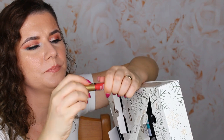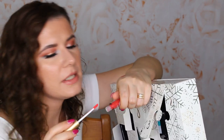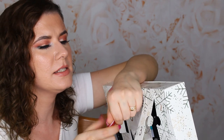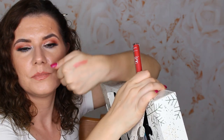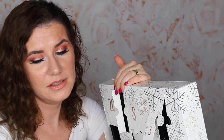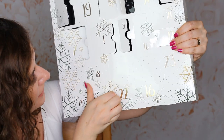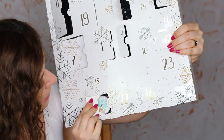Let's swatch it. Ooh. Oh my god, it smells so nice. It's a nice color, pinkish. Beautiful. I like that. Didn't expect that in here. That's 13. Let's see, 14 is down here. Maybe we'll find something that jumped upwards.